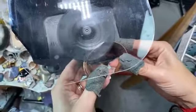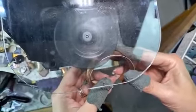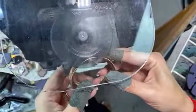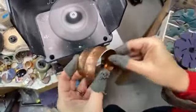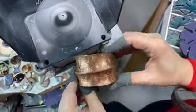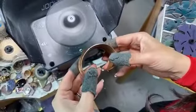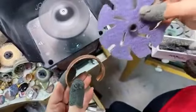You see how it's, we're almost there. You guys see that? So I just want you guys to know that there's an alternative to work and remove that. So the 80 grit would have done it within a blink of an eye. An alternative to the purple.